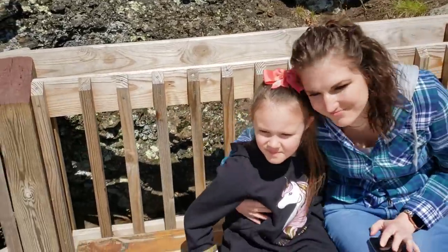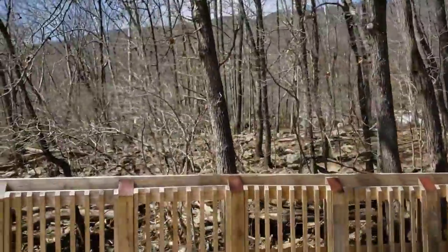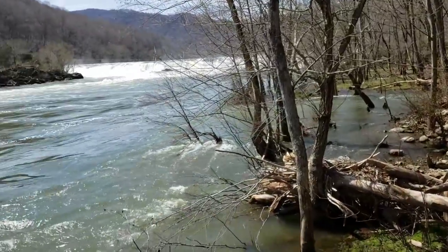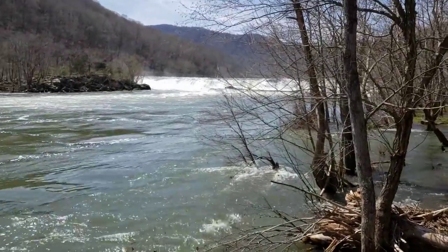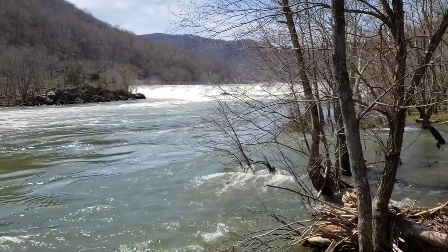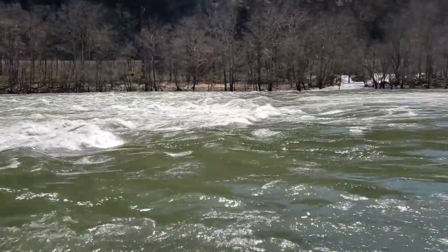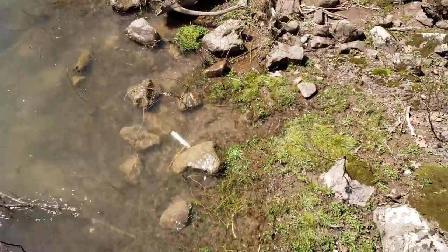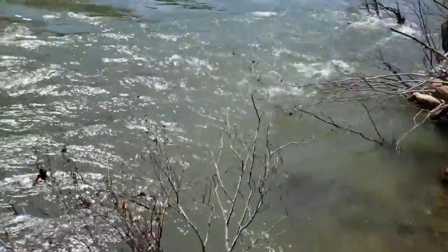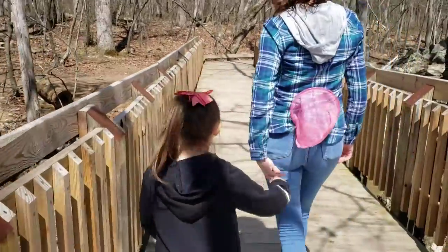Alright, I'm gonna pause for 1 second. Okay, so I'm gonna get one more shot of the big falls here at the corner. You can see the mist coming up from there. I'm sure you can hear it too. And that's some rough water as well. Down there looks nice and calm. Okay. Let's go to the tree.